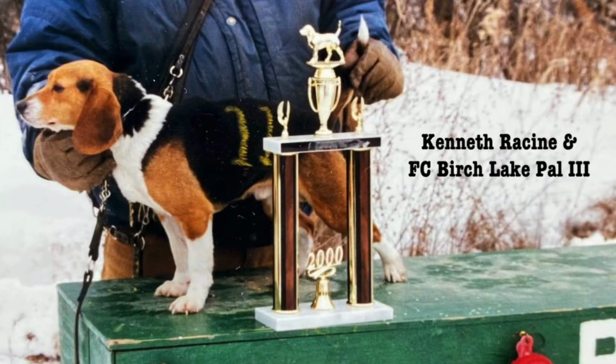So Pal, right here, as you see, was the influence I was more so after, because I couldn't find any living or existing Black Ball dogs. I just couldn't. A lot of people didn't set their sights on him. So I set my sights on Birch Lake Pal, first needing to establish those females so I can go back into this line.